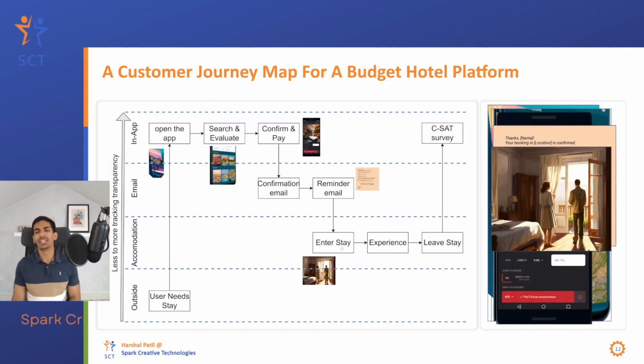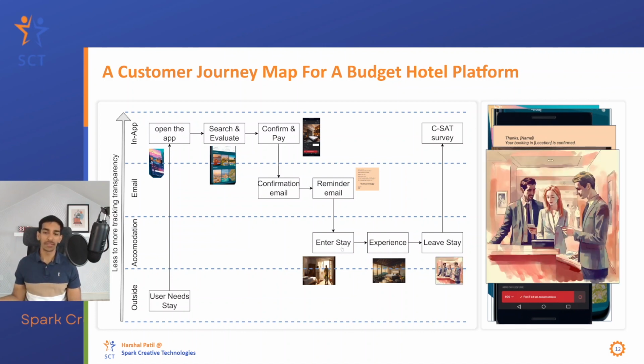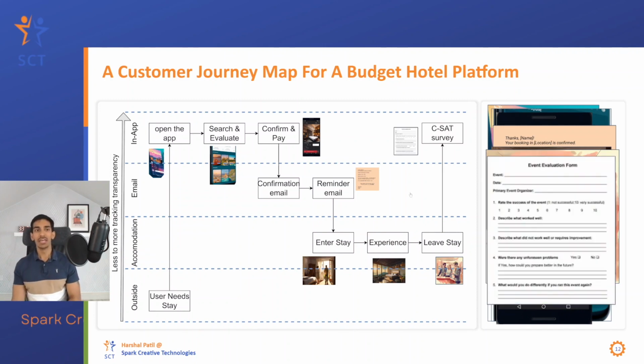They are entering your hotel. Imagine the first time you open the hotel door and step inside, or the first time you enter a hotel lobby and you're looking for the check-in desk. This is that step. Then they experience the hotel for a few days and leave the hotel. When they leave the hotel, do they have a checkout flow? Do they need to pay for the minibar? All those things are part of this node of the experience. Then you may send them a CSAT survey, where we ask for feedback on what went well and what didn't, and we can try to connect the dots for this entire journey based on their feedback.